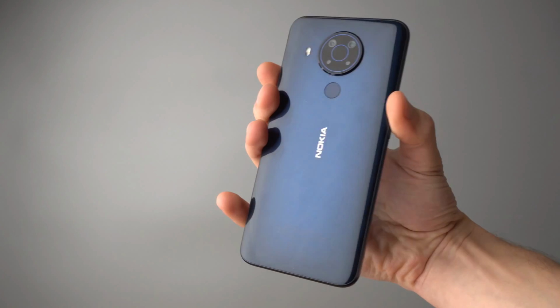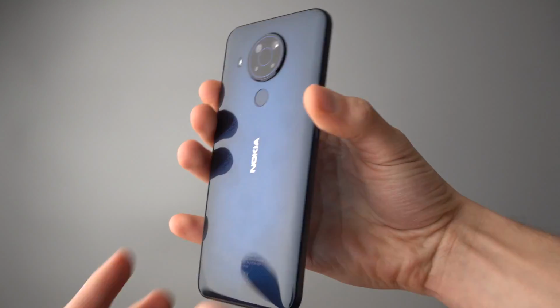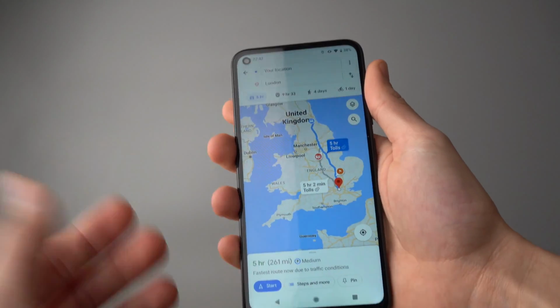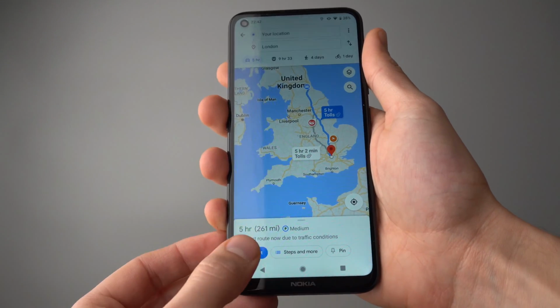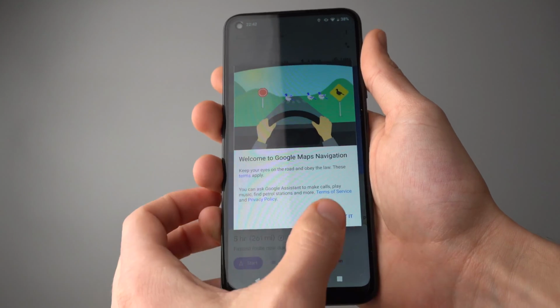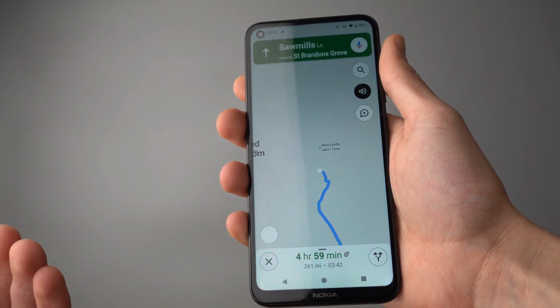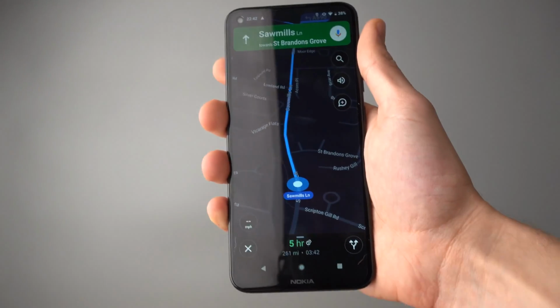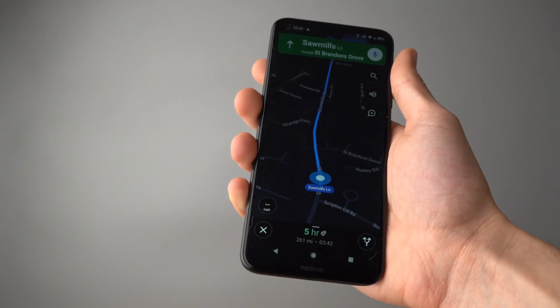The next test for the Nokia 5.4 is going to be a GPS test. I'm going to start GPS and basically walk around outside for an hour and see how much battery it consumes. As you see, I currently got 38%, and I'll see you in an hour now.